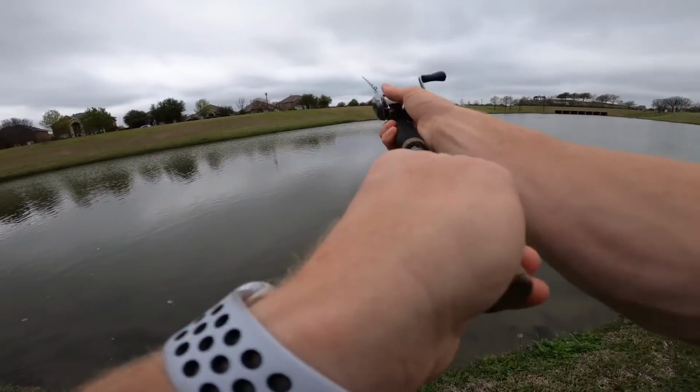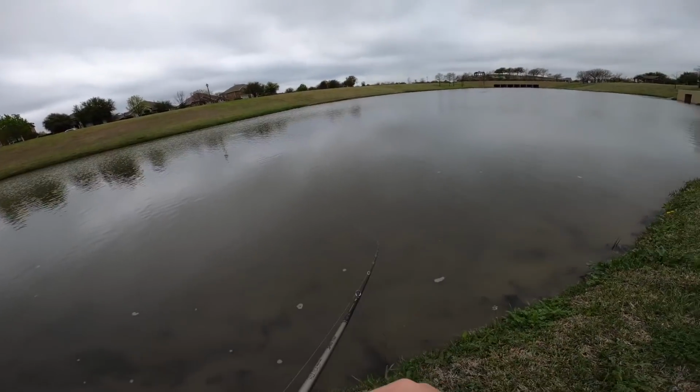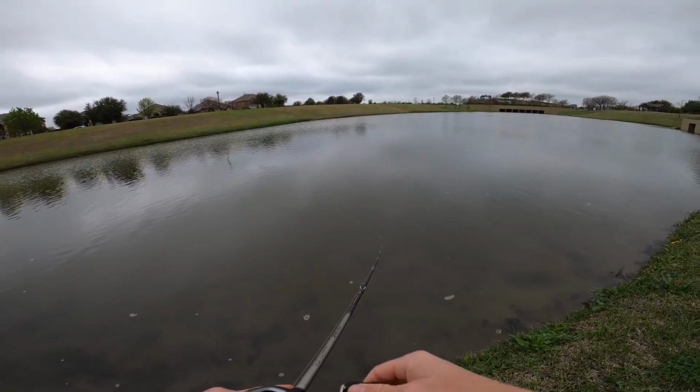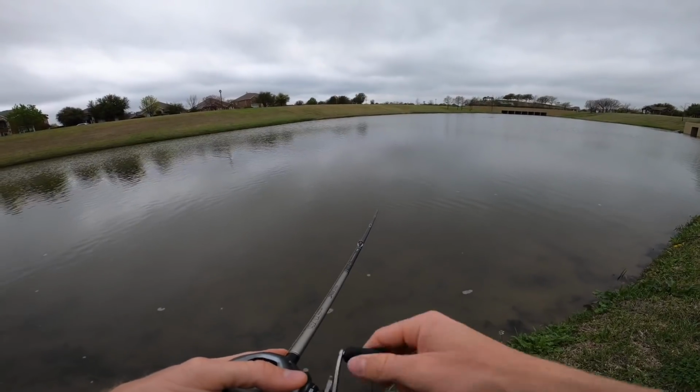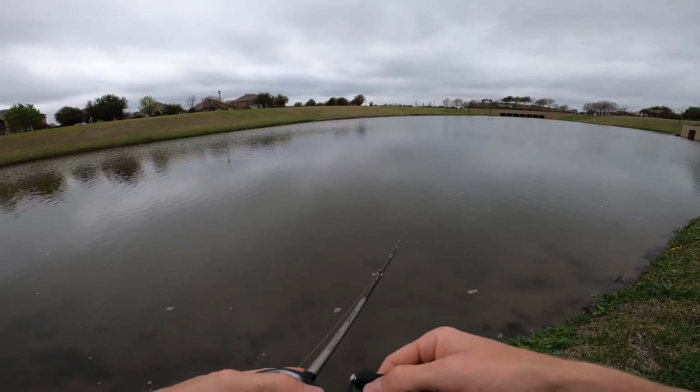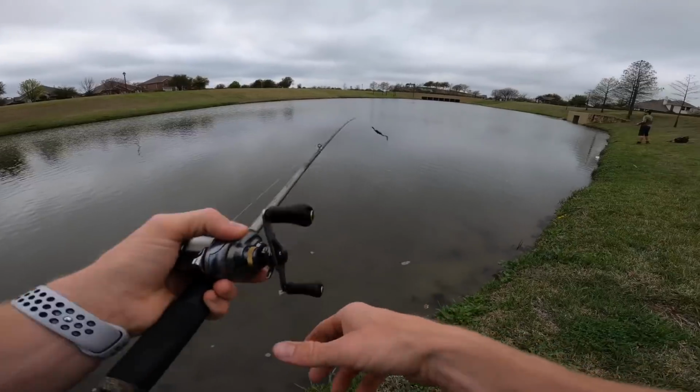With this eel eliminator thing on the back, I've never used it as a trailer. That spiral looks delectable. Dude, a fish is about to flock over to this. I can feel it. Might give it a little pause. Oh, that little pause. God dang, this looks insane.